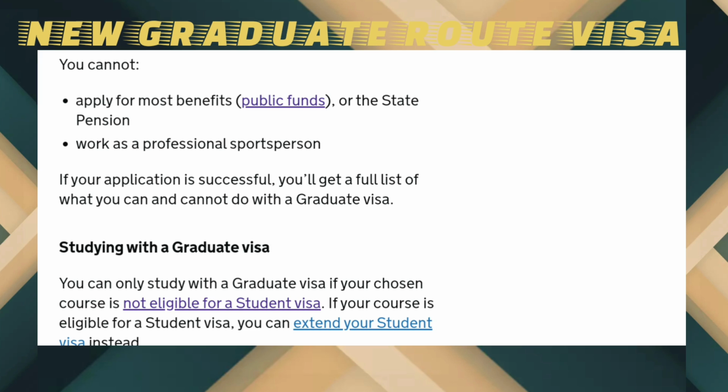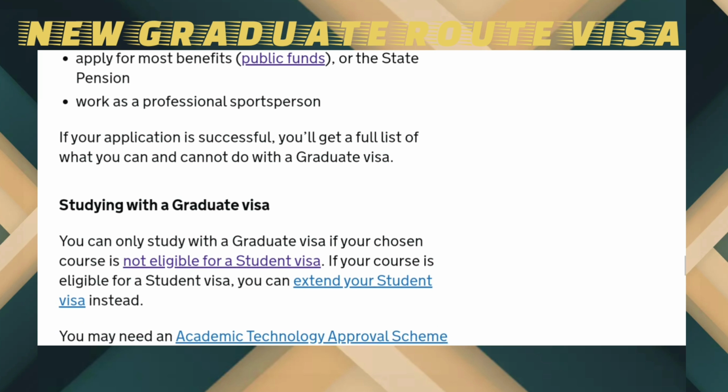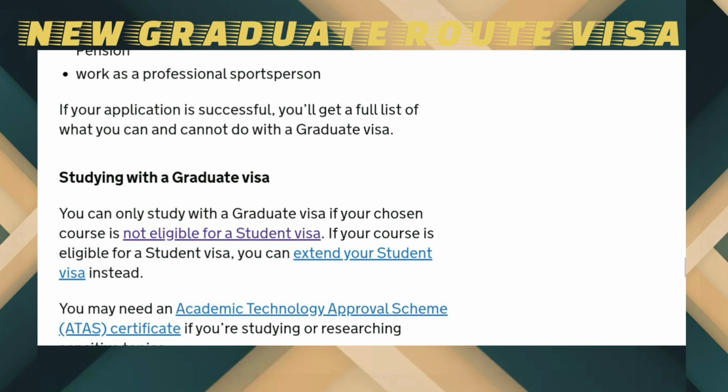Studying with a graduate visa: you can only study with a graduate visa if your chosen course is not eligible on a student visa. If your course is eligible for a student visa, you can extend your student visa instead. You may need an Academic Technology Approval Scheme certificate if you're studying or researching sensitive topics.